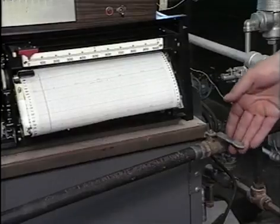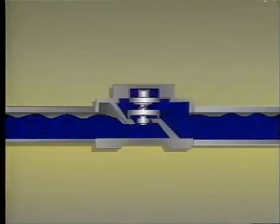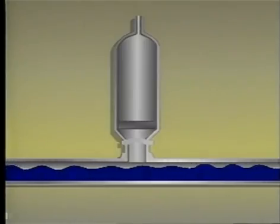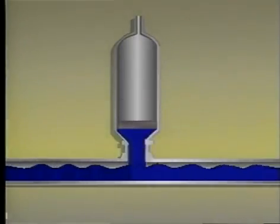Ensure slow closure of valves and install spring-loaded, center-guided, non-slam, or silent check valves that close before flow reversal when appropriate. Use water hammer arresters if necessary, but be sure they are sized and placed correctly and are well maintained.